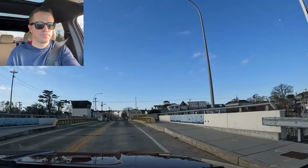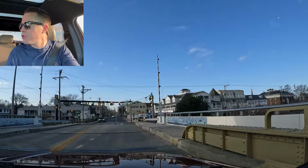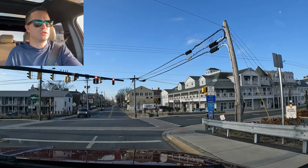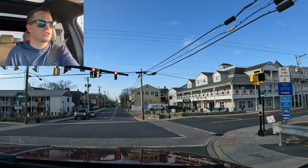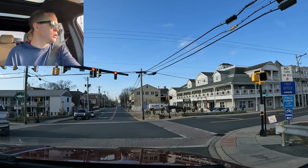And now we're going back over the Lewes and Rehoboth Canal. That's the drawbridge. That bridge does go up when larger boats need to get through. Dogfish Inn here on the left. That's from the popular Dogfish beer. Sam Calagione purchased that property and turned it into a Dogfish Inn. Now you can do some Dogfish experiences where you stay there. You've got tours of the factory and stuff included in your stay. They do run, I think, some shuttles and stuff like that up to the brewery in Milton from there.